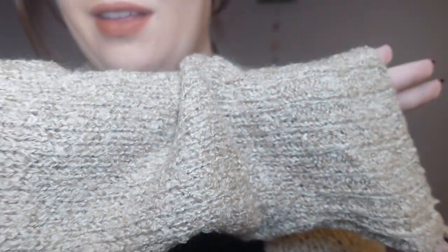Just another one of those sweaters that you can either wear out or just sit on your couch and you're like, oh my gosh, I'm so cozy right now. But I have on this sweater now. Let me get it up close so you guys can see the material and the colors. And then we will back up again.